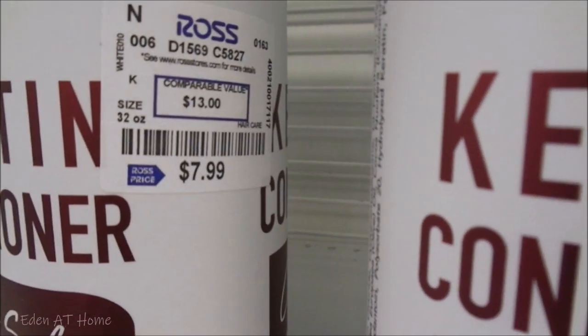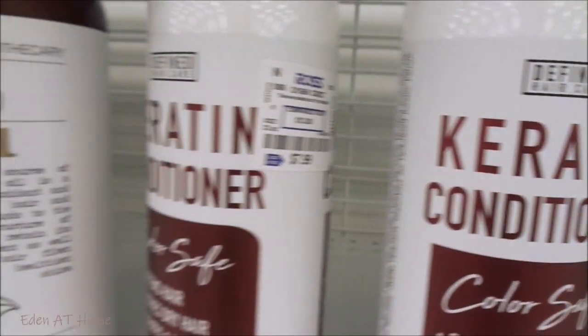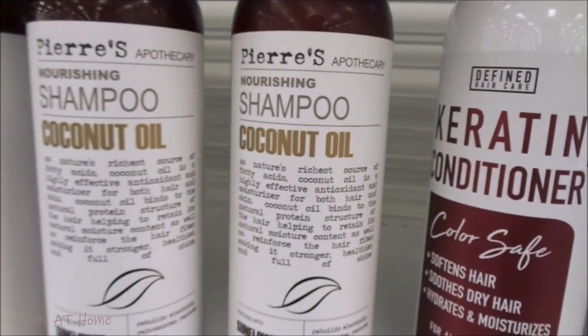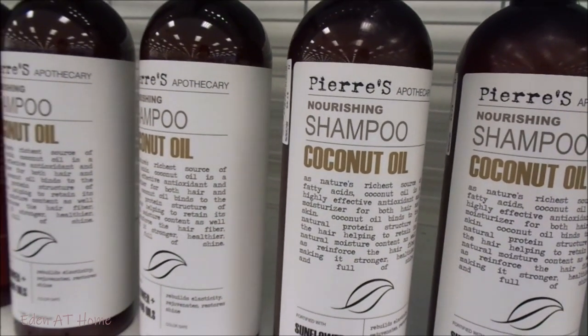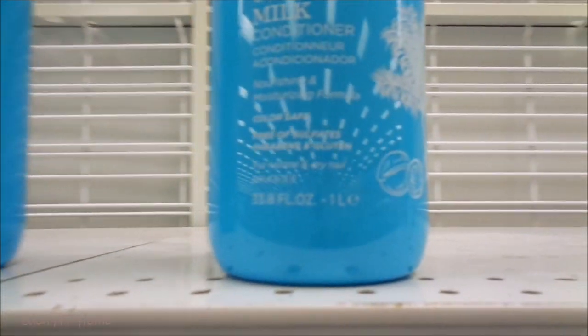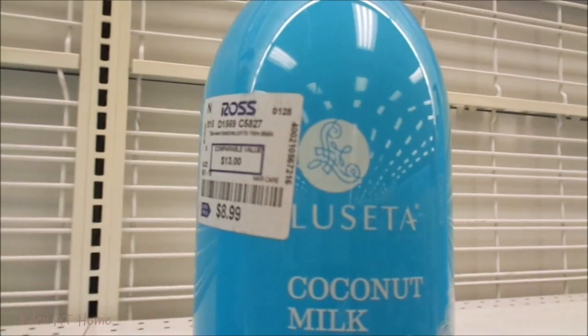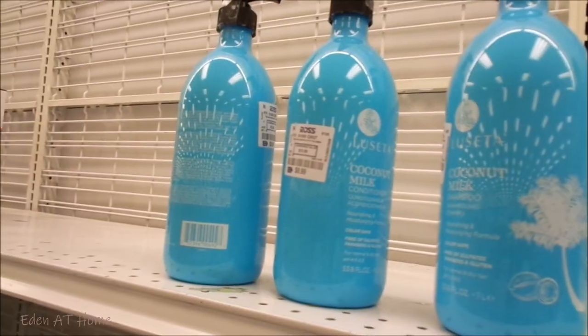Okay guys, this time Ross was almost empty shelves, but I managed to find the things I need, especially shampoo and conditioner. I always go to Marshalls, TJ Maxx or Ross to get a salon special shampoo, so I got it, which is great, and I'll show you a little bit how the store looks.